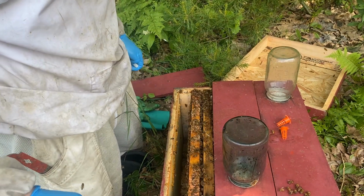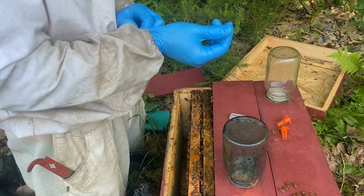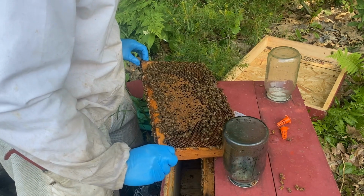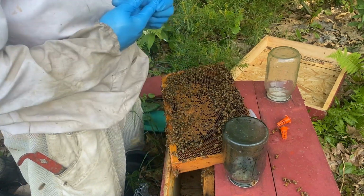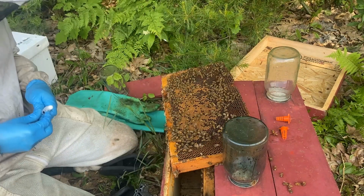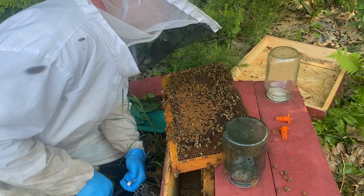I'm gonna go on a frame that has larvae because that's where the bees that have all the brood food in them are gonna be. And I definitely didn't mean that pun. Beautiful. Not as big as the last mating nuke, but they're gonna be plenty good sized by the time all this brood hatches. Thought I just let out the queen. But I'm gonna search for some workers.